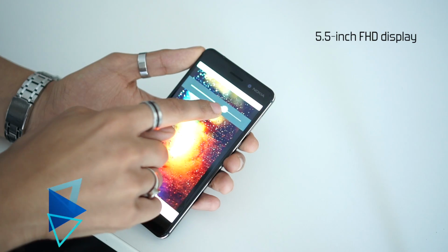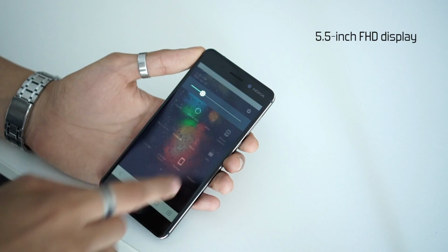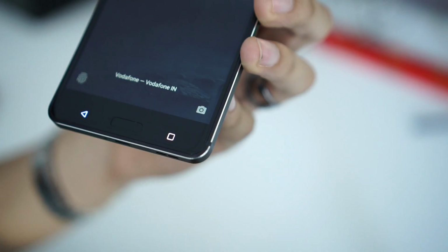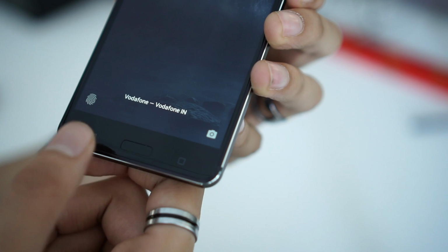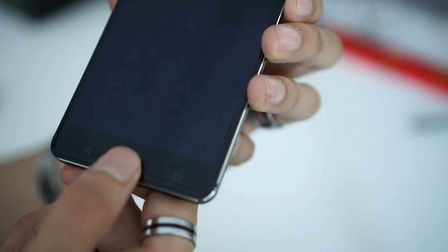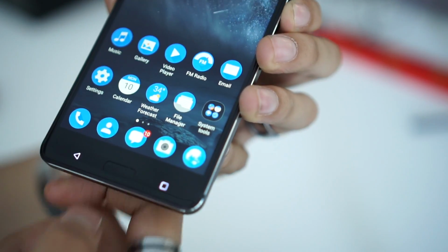But if you think that the phone is only beautiful in terms of how it looks, well, think again. It also makes things look beautiful on its 5.5-inch Full HD screen, which is sufficiently bright, even though I find it to be a bit reflective as opposed to Nokia's claims. And beneath this display lie 3 buttons, 2 of which are backlit while the home button isn't, but that's because it houses a fingerprint scanner, which is quite fast.